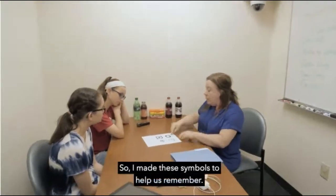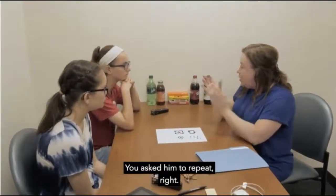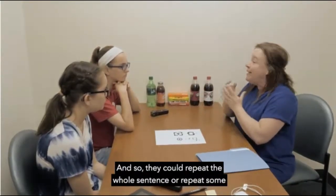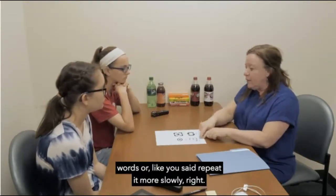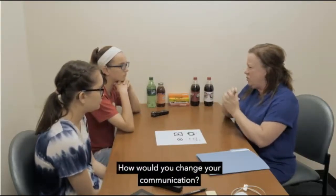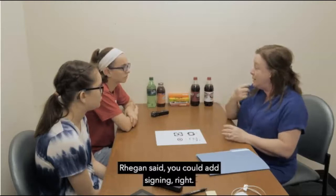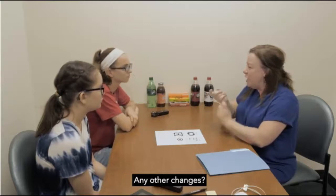To help us remember. So the first thing is we could repeat. And I remember you said that today, right? You asked them to repeat, right? So that would be one strategy. And so they could repeat the whole sentence or repeat some words or, like you said, repeat it more slowly, right? Change. What does that mean? How would you change your communication? You can change your sentence more quickly. You could change how you do your sentence. Or, like Reagan said, you could add signing, right? That would be a change. Any other changes?